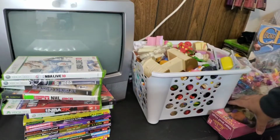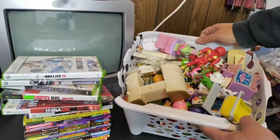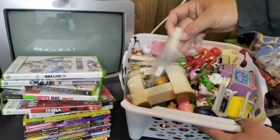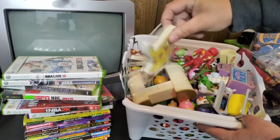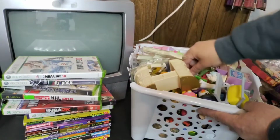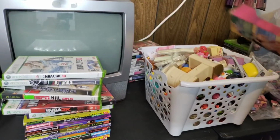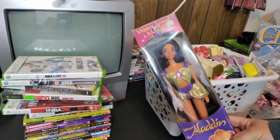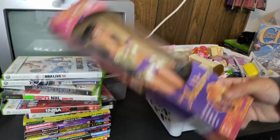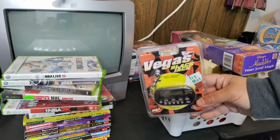And then in here is just tons more figures, furniture. There's all these Pikachu notebooks, which don't have a brand on them or anything. They're probably from a birthday party or something. Still cool. Pink Ranger right there. There was a Magical Jewel Jasmine. It's been opened, but I'd probably still get like $5 for it. Electronic blackjack game.